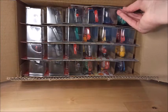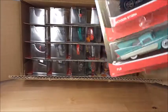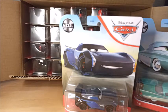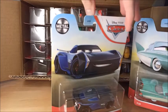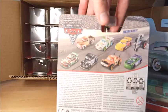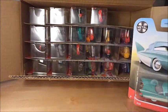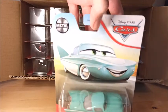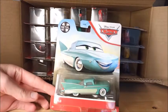And we will start in the top right hand corner with the first 2 beauties, which are no other than Jackson Storm, who is included in almost every case. I know he's a pack warmer, but actually in Germany he can be sold, unlike being a pack warmer in general. So there's his back, which is not too spectacular. And the second car is Flo, who has been released quite some times in 2021, but it's always great to see her back on the screen.